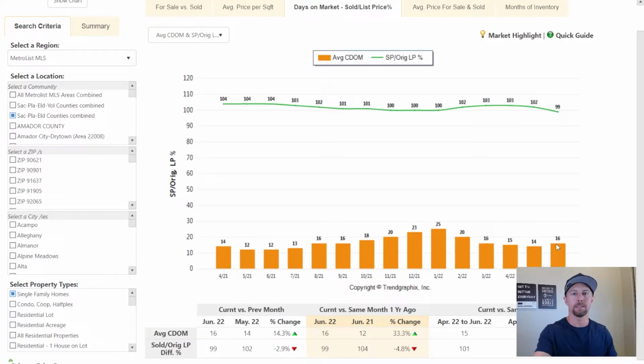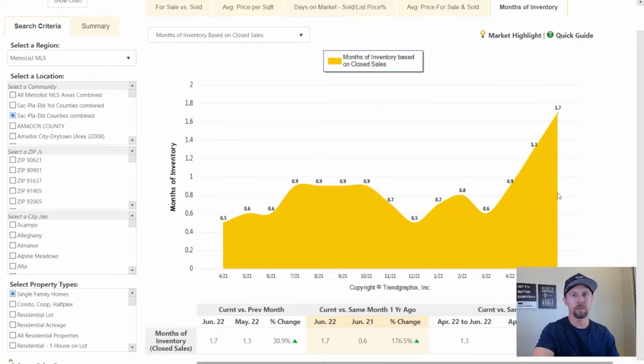than the prior months. And if you look at this green line here, you can see that homes are selling for about 99% of the original list price, which means the market temperature is changing just a little bit. Homes are not selling above ask like they were in prior months. You can see here 102%, 103%, 103, 102. And this simply means that buyers are able to negotiate a little bit more with the sellers in this type of environment.